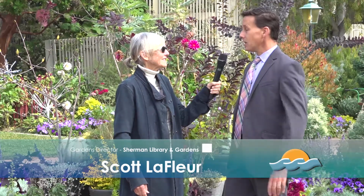Up in the sun garden, we had a great edible garden all summer long that Chef Jessica was always picking stuff out of. We just changed it over to our moon garden. So it's all white flowers and silver flowers, and it really reflects really well on the moon.